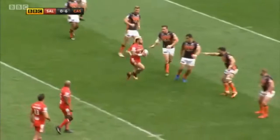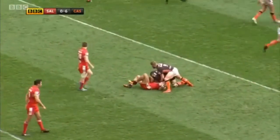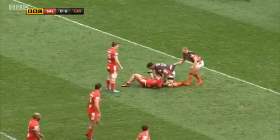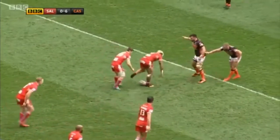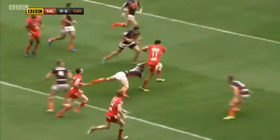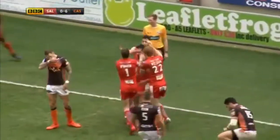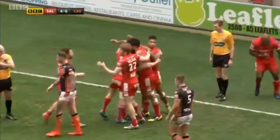Here's Junior Sauer, picks it up and has a push forward again. Held up 12 metres away from the Castleford line. You can feel the expectation growing amongst the Salford supporters at the moment. Collected from Brining at dummy half. Here's Flanagan. Flanagan to Louis. Louis out to Murdoch-Masila. Murdoch-Masila's over. Wow. What a moment.